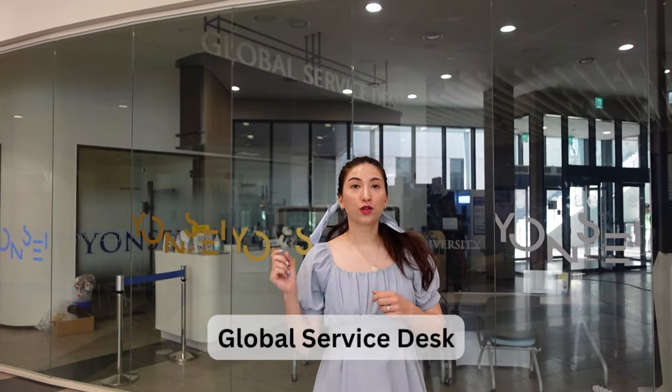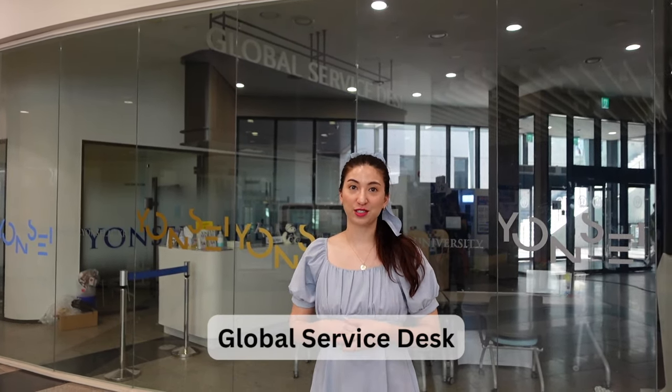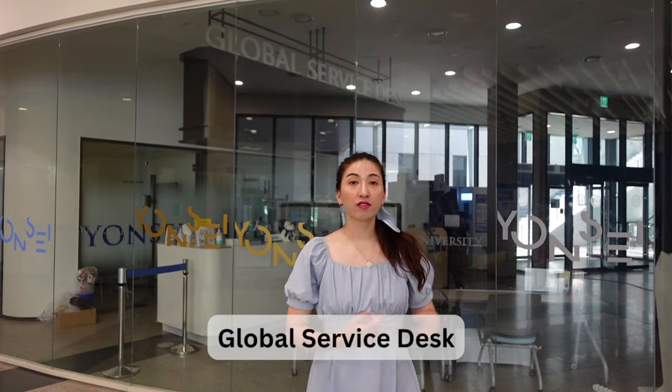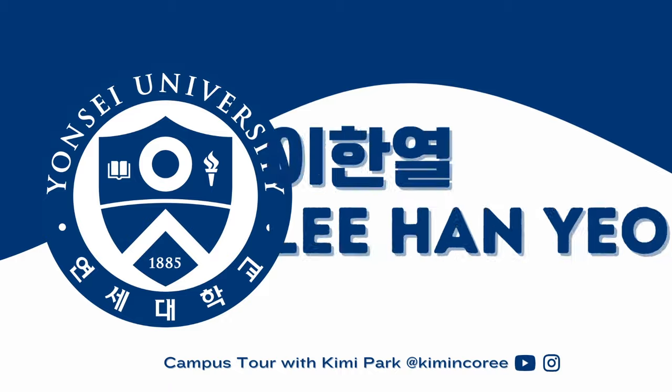And right here in the same building as the shop, you have the global service desk, which helps the international students with any of their questions. So you can just come here and get some help. Obviously today it's closed, but it's because it's Saturday. But actually I'm gonna let you in on a little secret about Starbucks: this Starbucks is so popular that sometimes you can wait over 40 minutes for your drink.